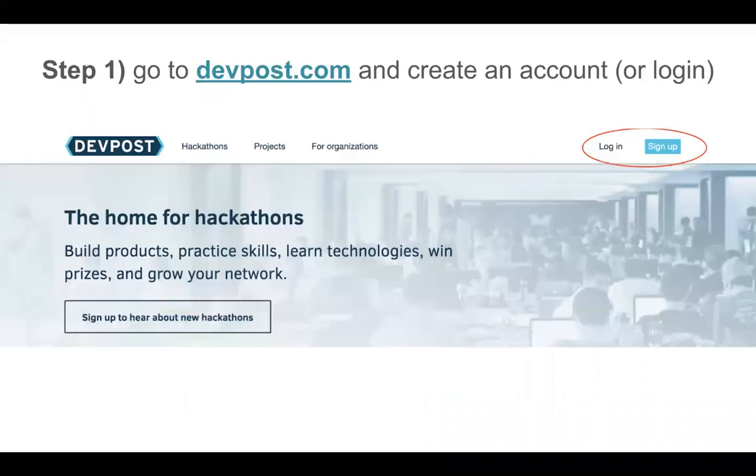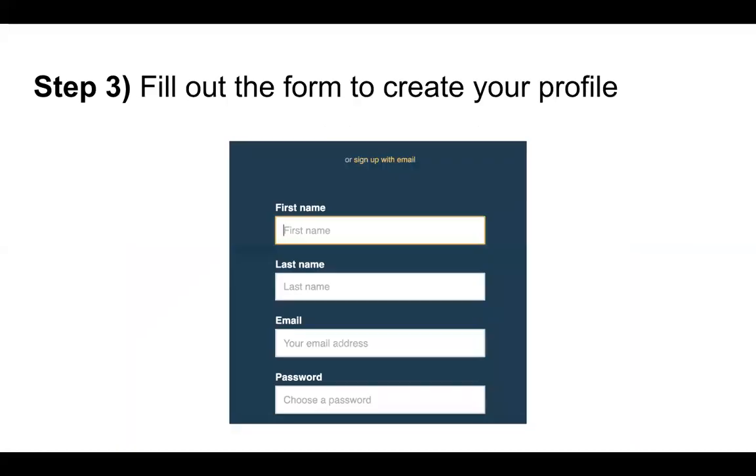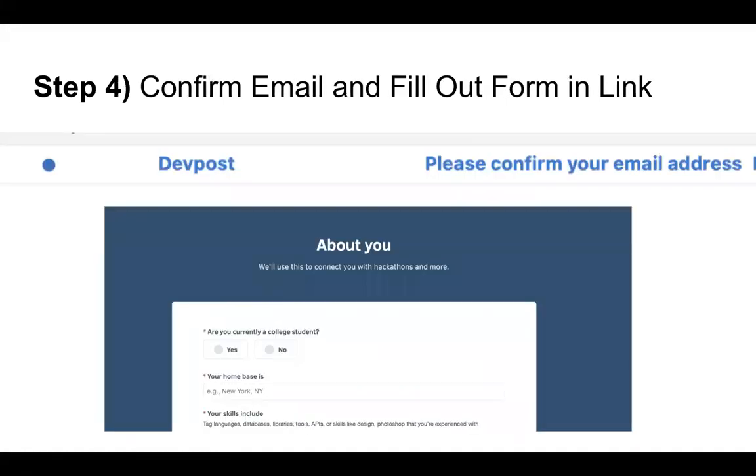To begin, first you'll want to go to devpost.com and create an account or log in. You can see here that the login and sign up buttons are in the corner of the website. Once you click those, you can create an account with LinkedIn, GitHub, or Facebook. If none of those fit your needs, you can hit the sign up with email button that's circled at the bottom. If you click that, you'll have to fill out this form to create your profile. Still super intuitive so far. Once that's done and everything is submitted, you'll get a confirmation email, and you'll want to follow the link that they send for the form.